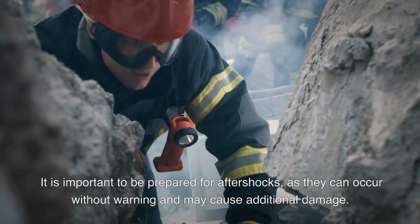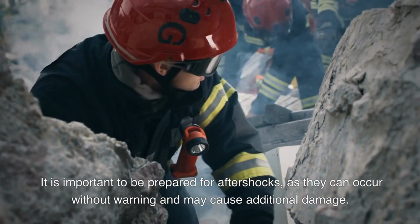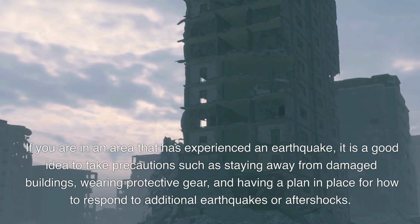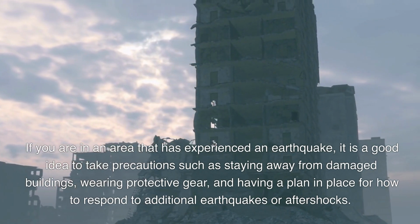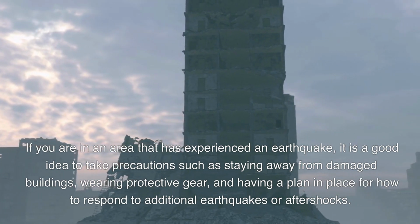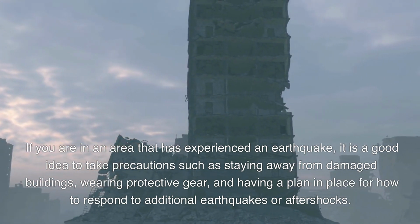It is important to be prepared for aftershocks, as they can occur without warning and may cause additional damage. If you are in an area that has experienced an earthquake, it is a good idea to take precautions such as staying away from damaged buildings, wearing protective gear, and having a plan in place for how to respond to additional earthquakes or aftershocks.